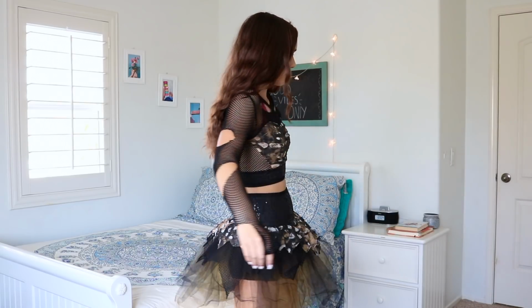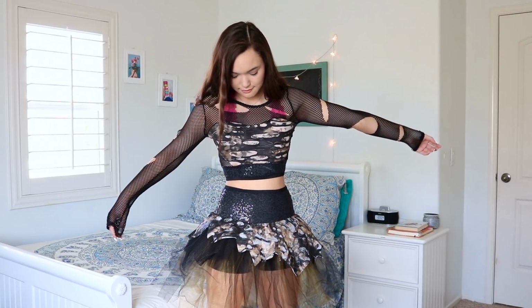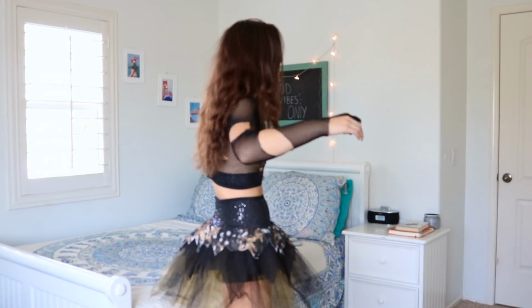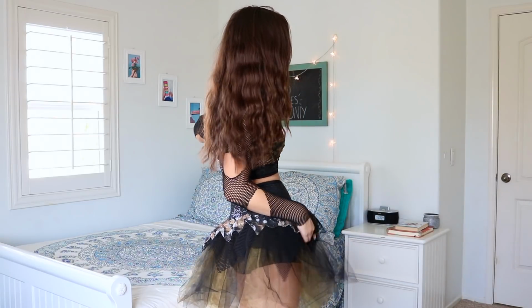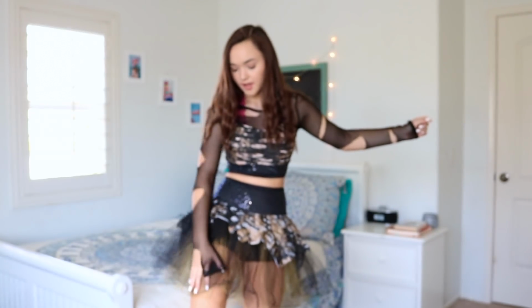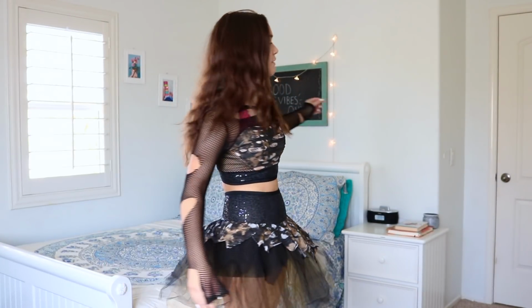Fun. I can't put my arms down because the sleeves would rip. This costume I feel like is the craziest one I've shown you guys. Oh my goodness. What am I doing? Why am I putting this on the internet? And the tulle for the skirt is awkwardly really long. It goes down almost to my knees.